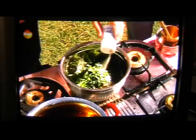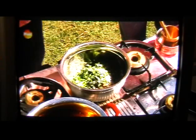salt, asafoetida. I think it's pronounced asafoetida. That's what Delia called it once, I think, so it's got to be right. Can't spell it. It's a gum extracted from the root of the asafoetida plant. It's very aromatic. A little pinch added to Indian food gives a really, really specific flavour.